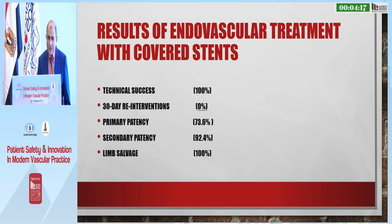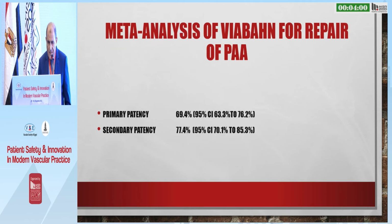The results of endovascular treatment with covered stent show a good primary patency rate and a good secondary patency rate and a limb salvage rate of 100%. A meta-analysis for the Viabahn showed a primary patency rate of 69.4% and a secondary patency rate of 77.4%.